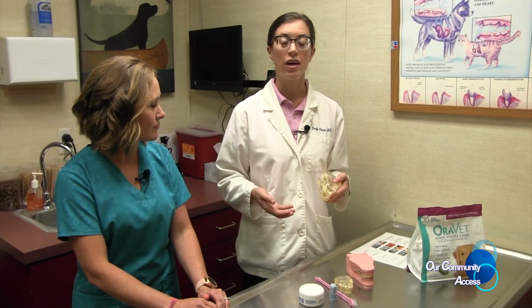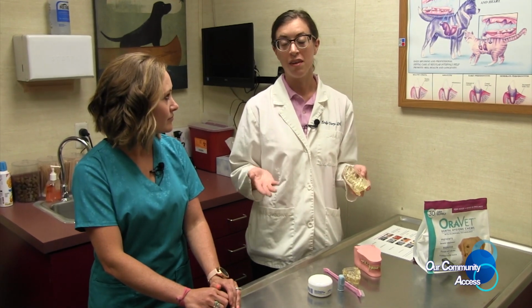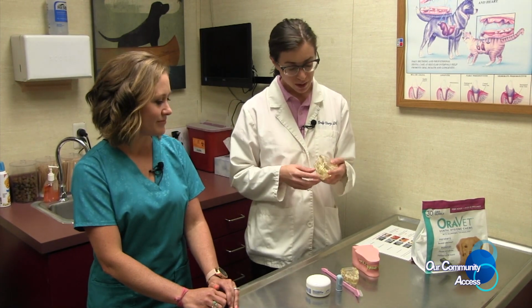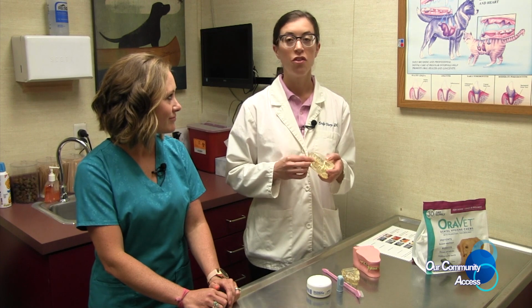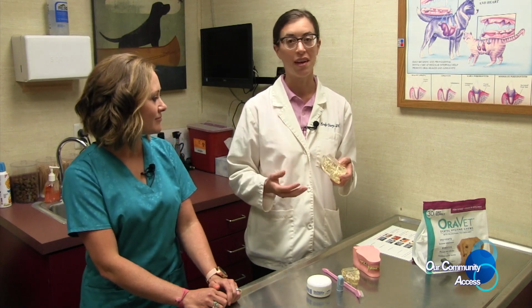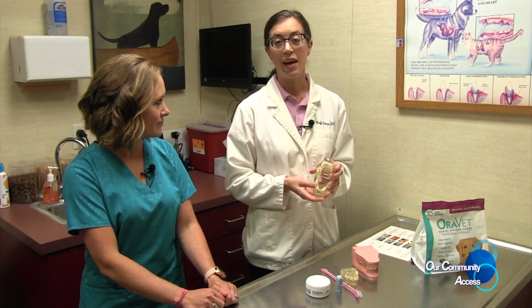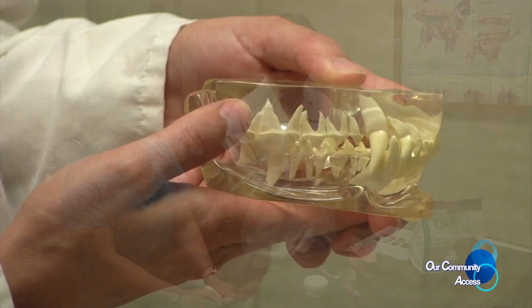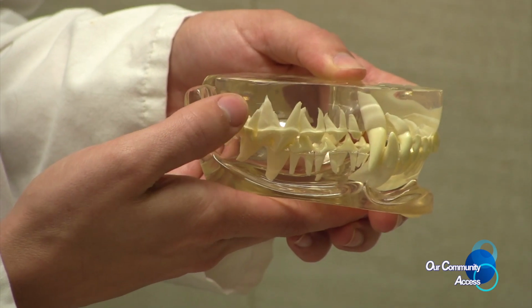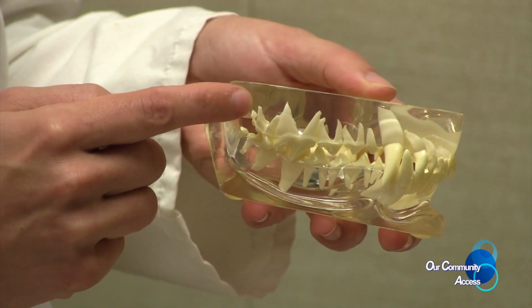A dental here is similar to you or I going to the dentist. The biggest difference is the animal's under anesthesia. But we clean the teeth just like at our dentist, using the exact same type of equipment, and then we are able to do full mouth x-rays. The x-rays allow us to look at the roots of the tooth, which you can see pretty well in the model, but from the outside you can't see any of this, so the dental x-rays are really helpful.